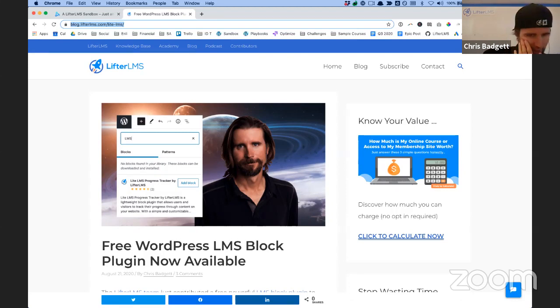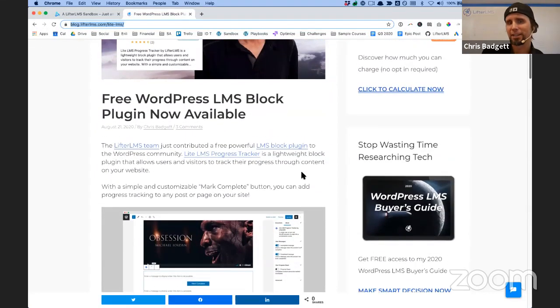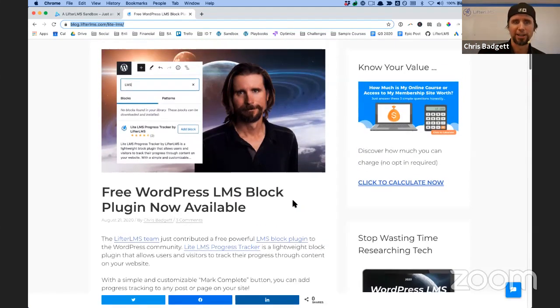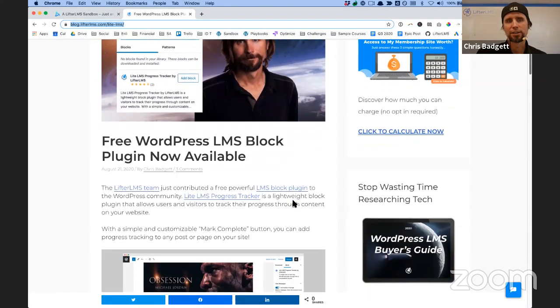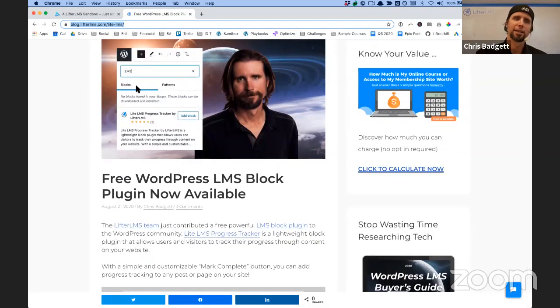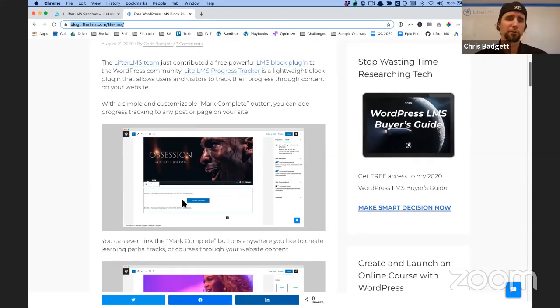This is what we're looking at. So you don't necessarily have to be using Lifter LMS, our WordPress LMS solution, to use the LightLMS progress tracker. So basically what it is, it's a tool that you can use with the new modern WordPress block editor to allow people to track their progress through your website content.